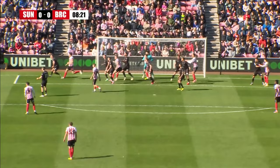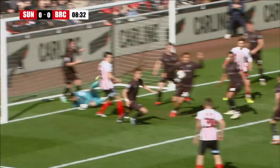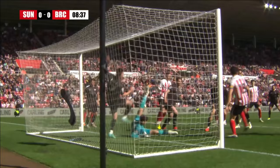It's a Trai Hume at the far side there. See that? Yeah, it is. It's off Pring's back, actually. And then there's a man on the line who probably deals with it anyway. But the keeper gets across his line and claws it clear. Sykes was behind him, yeah. Best opportunity so far, though. Goes to Sunderland. Keeper slips.